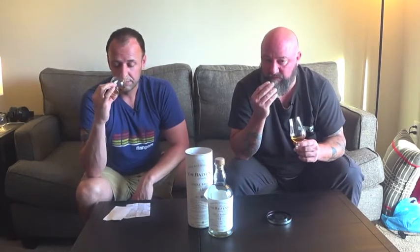Dude, oh man. I get cherries, like, really quickly. I get vanilla. Oh, there's vanilla. I get honey. Typical Balvenie vanilla and honey from that ex-American oak cask. I get a sweet, cinnamony note. There is spiciness, but not like peppery spice. No, it's a light spice. I don't even know if it's cinnamon.